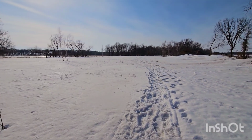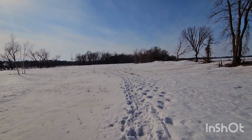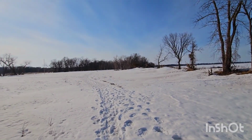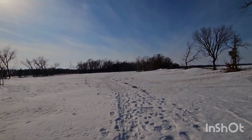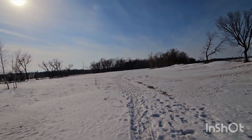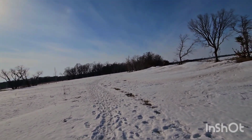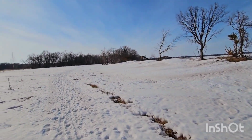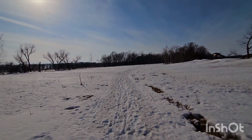60 years old in a high-tech world. But 60 years old out here hiking in knee-deep snow, too. Okay, it's not knee-deep. I can see grass. It's knee-deep in some places.